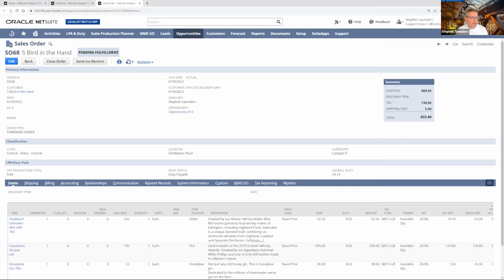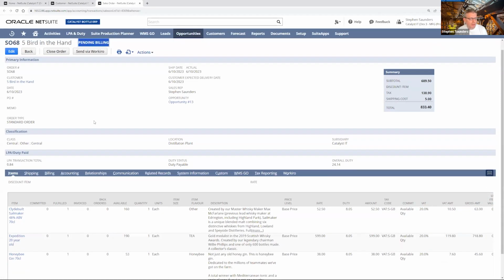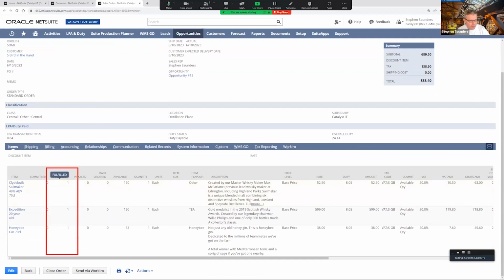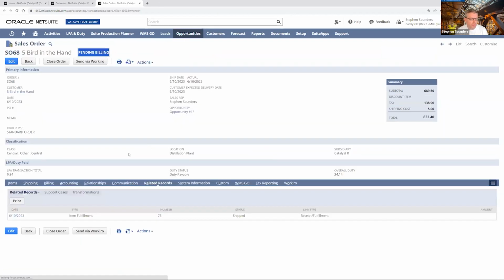If we just go back to our sales order, I'm just going to refresh that screen. So here we can see it was pending fulfillment, and obviously we've just gone into WMS Go and we've just fulfilled that order. So if I just refresh this screen now, we can now see that it's pending billing. And where we had all the line items on the committed side before, now we can see that everything has been fulfilled. And if we go to the related record tabs, we can see there our item fulfillment record.